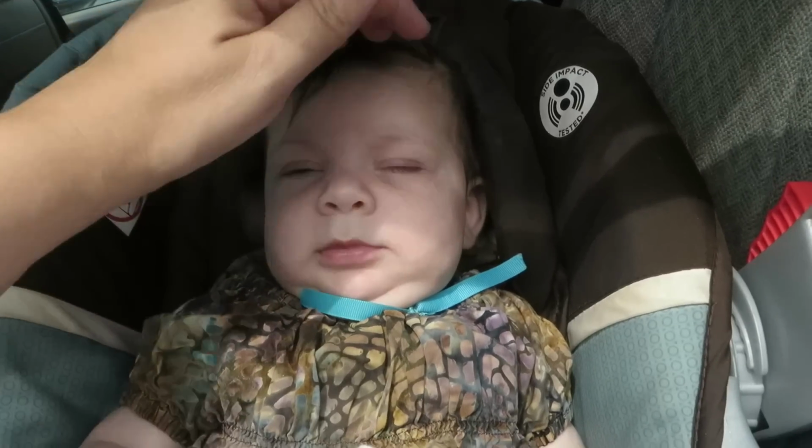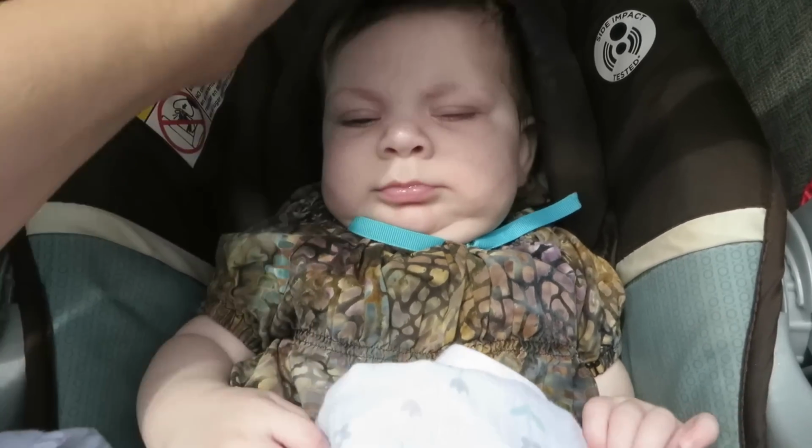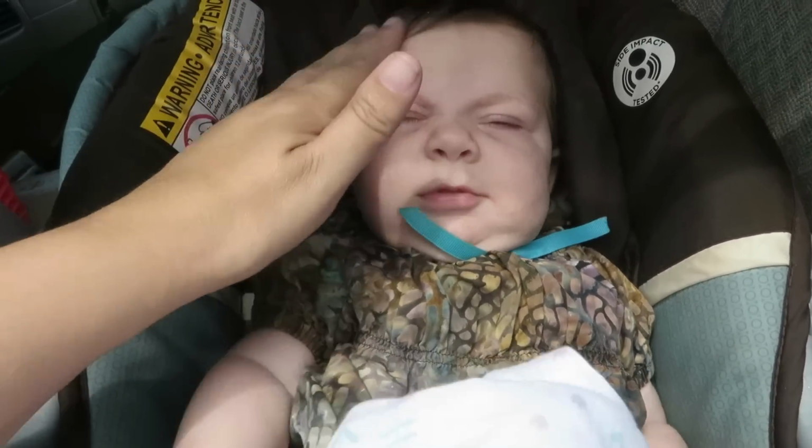We just had some lunch, and I've nursed this little baby girl, and we're gonna head into the fabric store and see what we can find. Mommy forgot her wrap today, so this baby girl's gonna shop from the car seat.